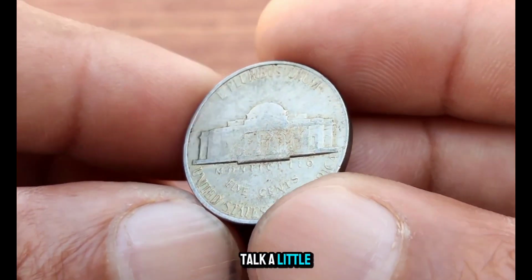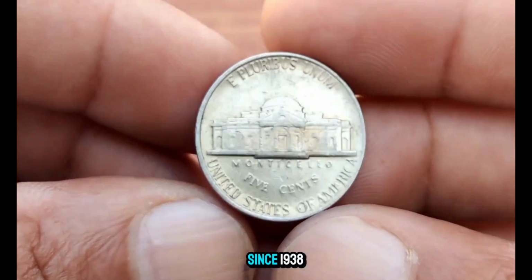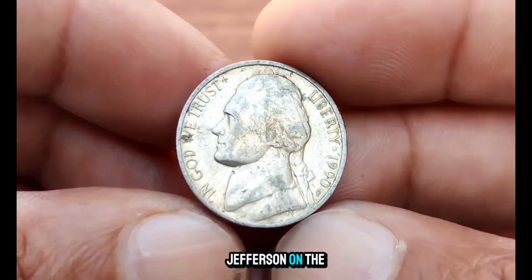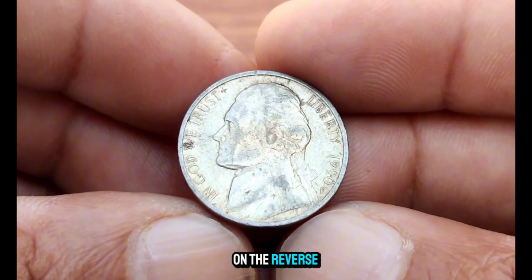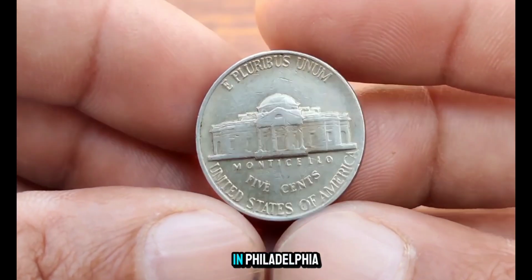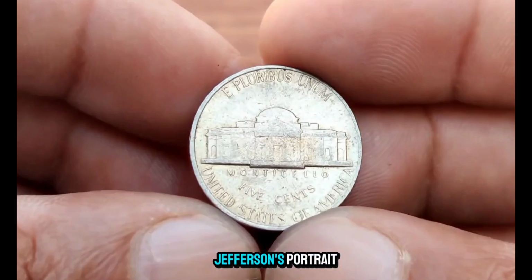First off, let's talk a little about the Jefferson nickel itself. This coin has been a staple of American currency since 1938, replacing the Buffalo nickel. Designed by Felix Schlag, it features a profile of Thomas Jefferson on the obverse side and his historic home, Monticello, on the reverse. It's one of the longest-running designs in U.S. coinage history. The 1990 Jefferson nickel was minted in Philadelphia, as indicated by the P mint mark, which can be found just to the right of Jefferson's portrait.